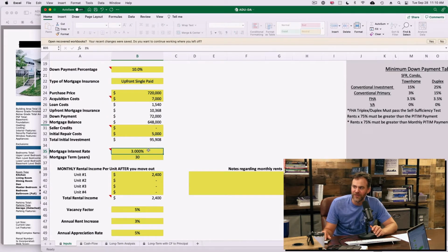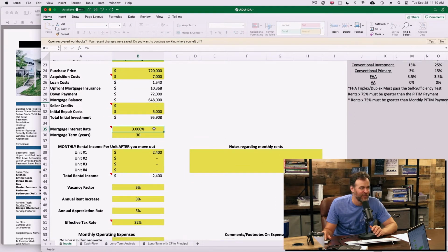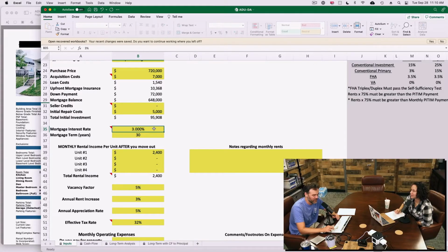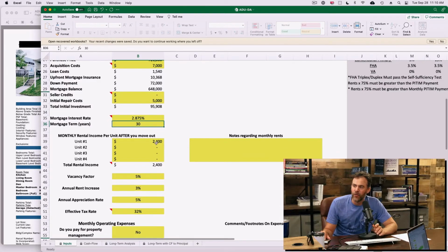Interest rate. For jumbo loans, I don't know interest rates on those currently. You can still get under 3%, so at 2.875. Oh my gosh! Really? Yeah, it's amazing.